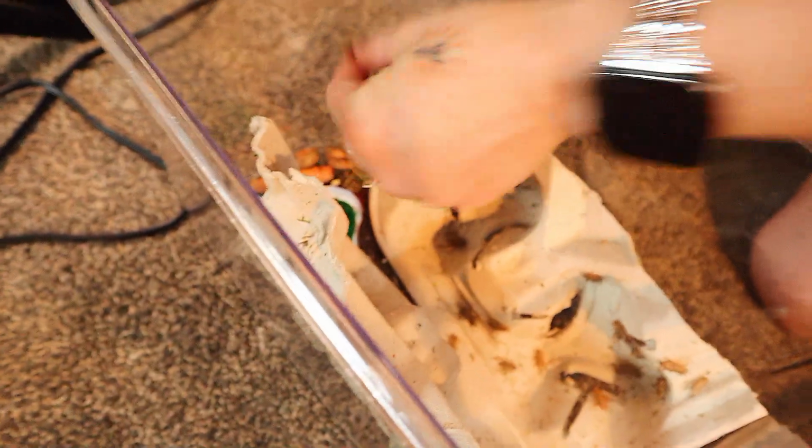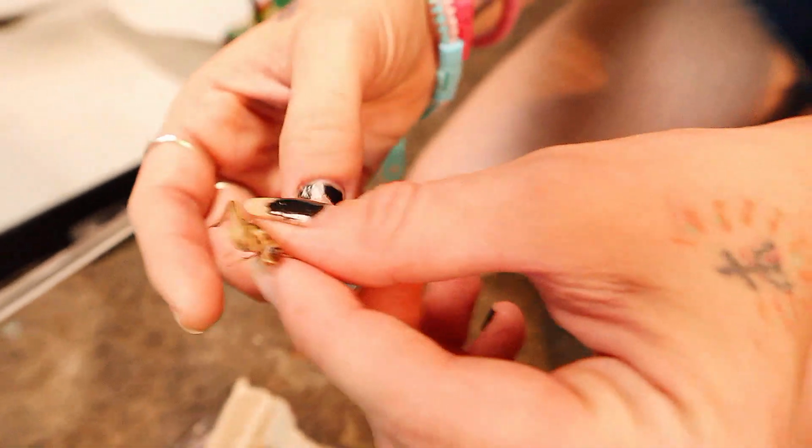So I'm going to try and get some more out of here. It's ridiculous. I can't ever grab them. And crickets stink. Dubias are much better. This big guy. Haha, I got the big one. Finally.